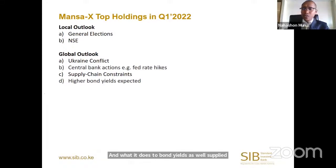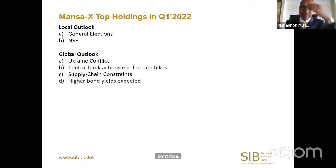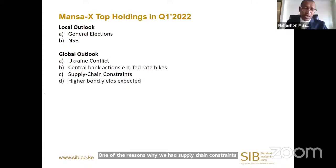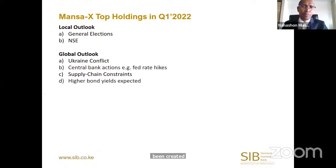Supply chain constraints will continue. One of the reasons why we had supply chain constraints last year was the zero COVID tolerance policy of China. So if one person is infected with COVID in a certain port, then they'll close down the port. And this sort of thing created a lot of delays at ports, and this, again, spilled over into 2022.